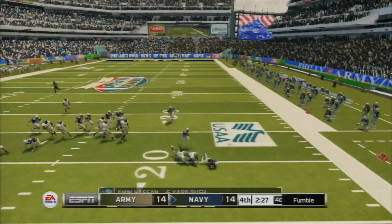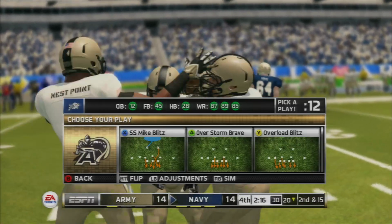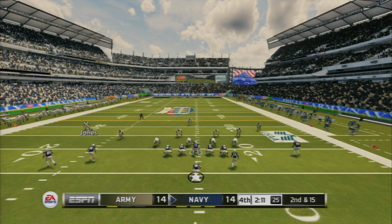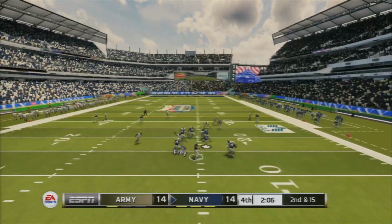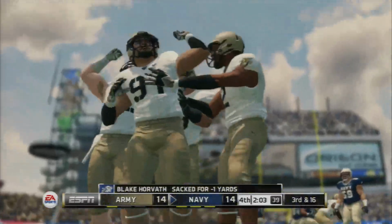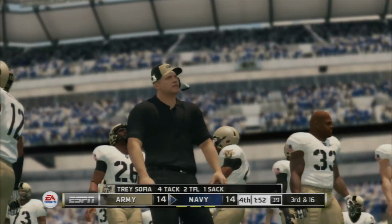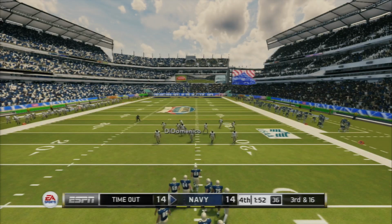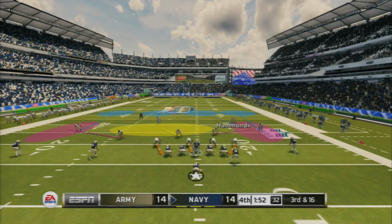Here's the pitch, and now the ball is free. It's recovered. Second and 15. Ball on the 20-yard line. Here comes the pressure. That's a great tackle at the 18-yard line. Loss of two on the play. Army's called their final timeout. Just under 2 minutes in the game.